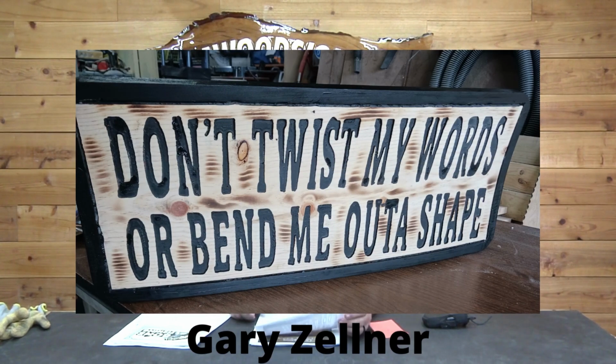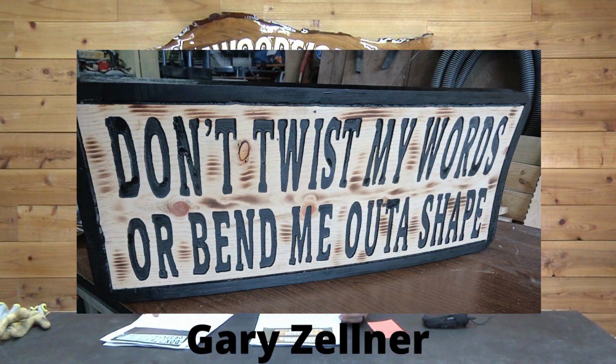Next, we have Gary Zellner. Gary did something interesting. He took a board that was all bent and bowed and twisted, and rather than just cut it up and burn it, this is what he decided to do with it, which I think is a great idea. It just kind of goes with the shape of the board. Great job, Gary. Way to think outside the box, buddy.